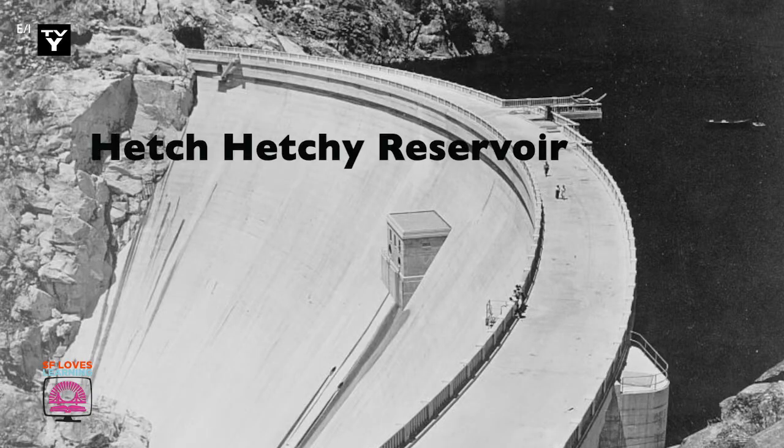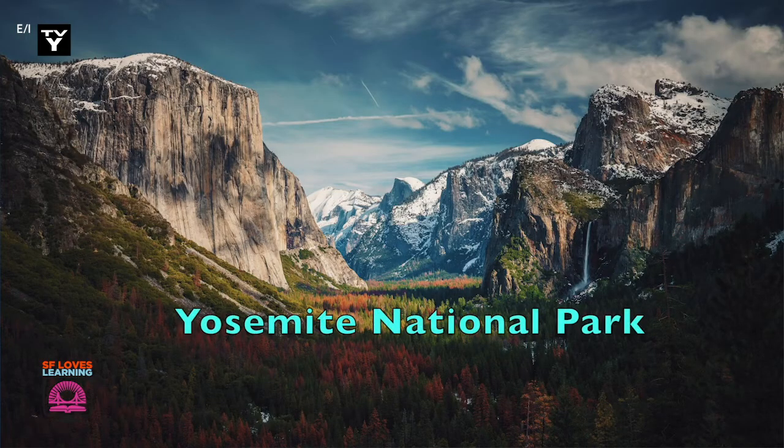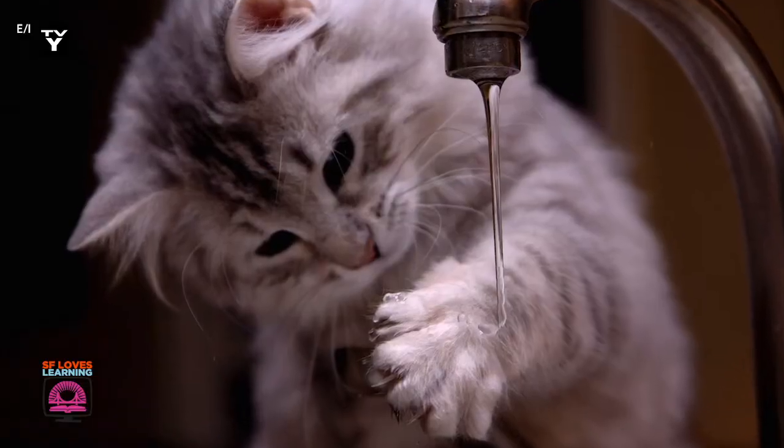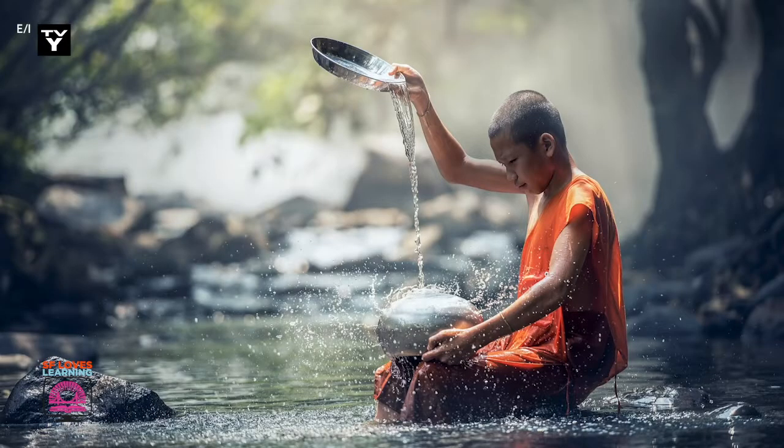Here in the San Francisco Bay Area, our water mostly comes from a reservoir about 180 miles away in Yosemite National Park. The snow melts from the mountains and collects in the reservoir. But how does it get from there to our taps? Some people in the world get their water from rivers and springs. Others dig wells to get the water that has collected under the ground.